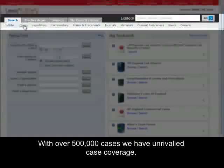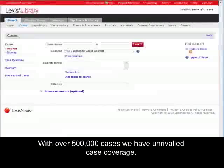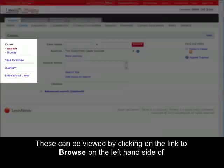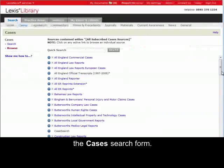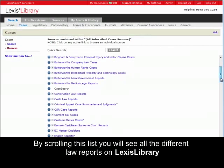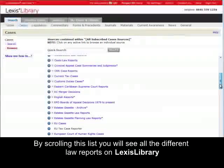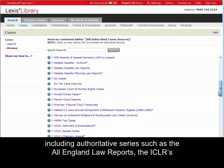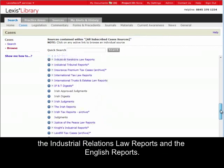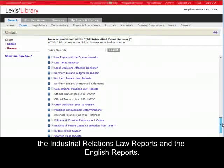With over 500,000 cases, we have unrivaled case coverage. These can be viewed by clicking on the link to browse on the left-hand side of the cases search form. By scrolling this list, you will see all the different law reports on LexisLibrary, including authoritative series such as the All England Law Reports, the ICLRs, the Industrial Relations Law Reports, and the English Reports.